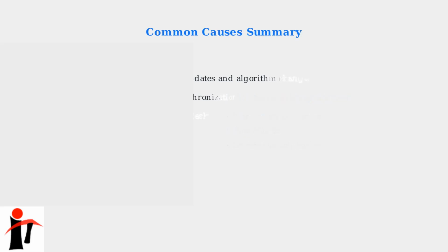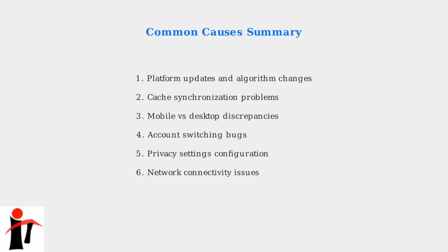Understanding these underlying causes helps explain why your Facebook search history might not be working as expected. Each of these factors can contribute to the frustrating experience of missing or incorrect search results. When Facebook recent searches aren't showing correctly, there are several troubleshooting steps you can take to resolve the issue. We'll start with immediate solutions and progress to more advanced fixes.